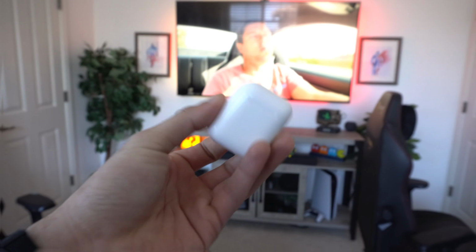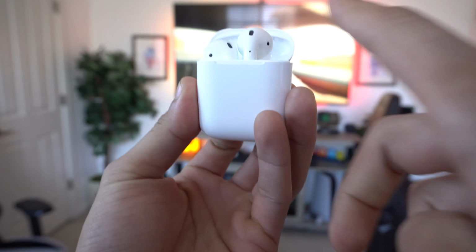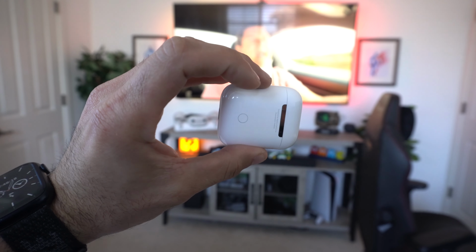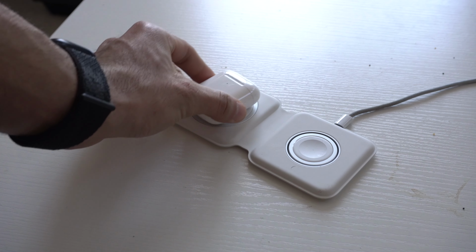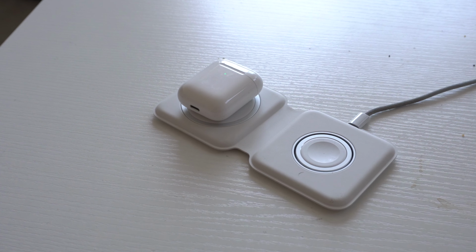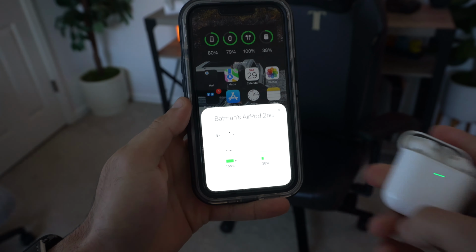So in today's video, we're gonna go ahead and compare every single one to help find the best one for you. Let's go ahead and get started. Starting off with the standard AirPods, the AirPods 2. This is the second generation because these actually have wireless charging capabilities, and it also supports all the other iOS features aside from transparency mode and active noise cancellation.